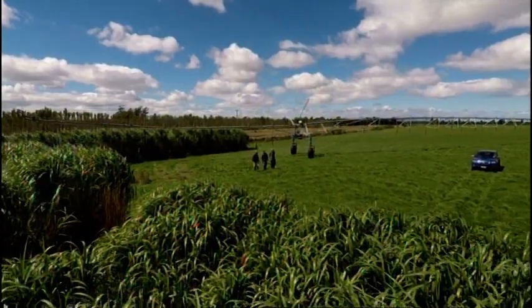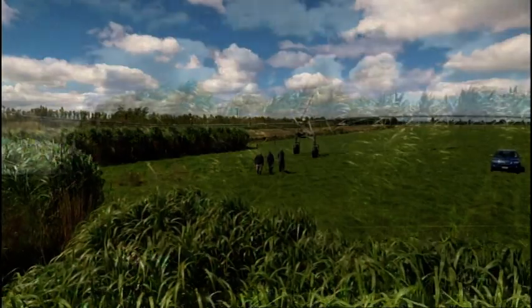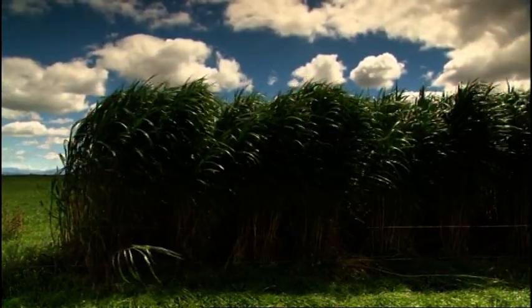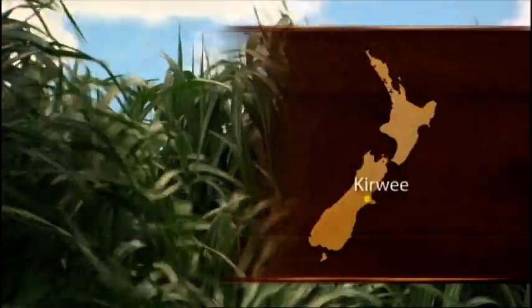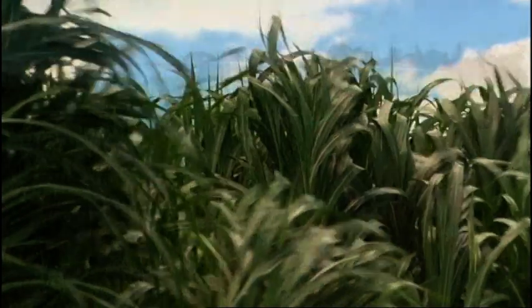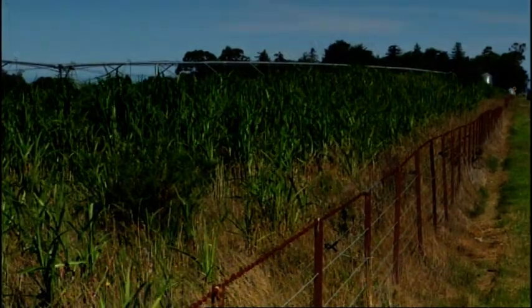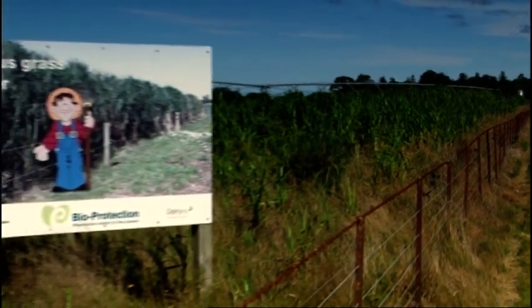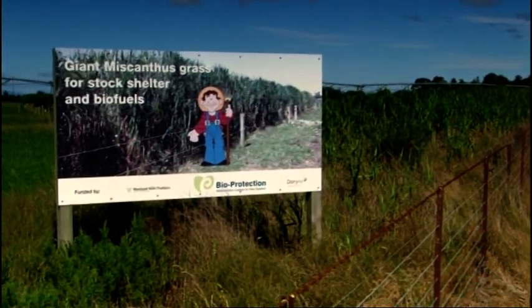Miscanthus grass is a giant grass originating in Japan. Similar to sugarcane, it grows from a rhizome but doesn't spread like bamboo. Ecology professor Steve Ratton has been working on a number of research projects involving the plant. He believes it shows great promise for a variety of primary industry applications. We think this grass is a magic grass, actually.